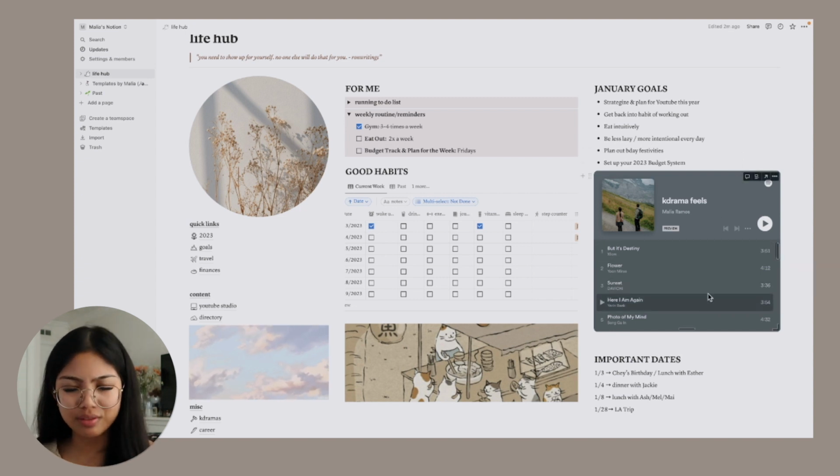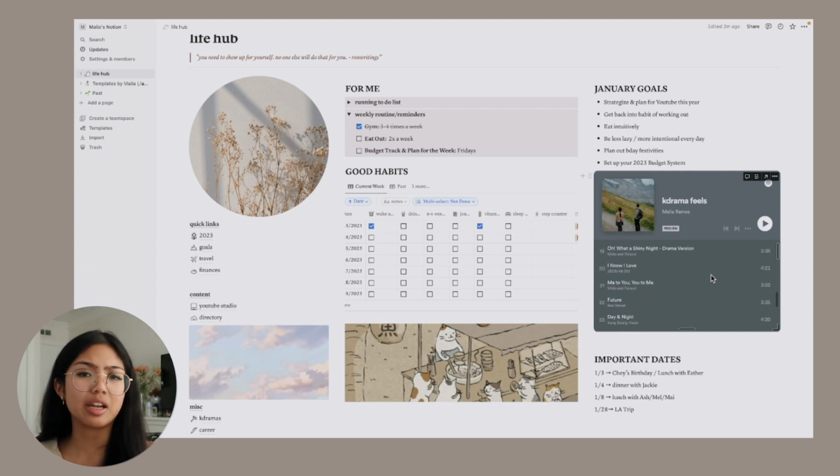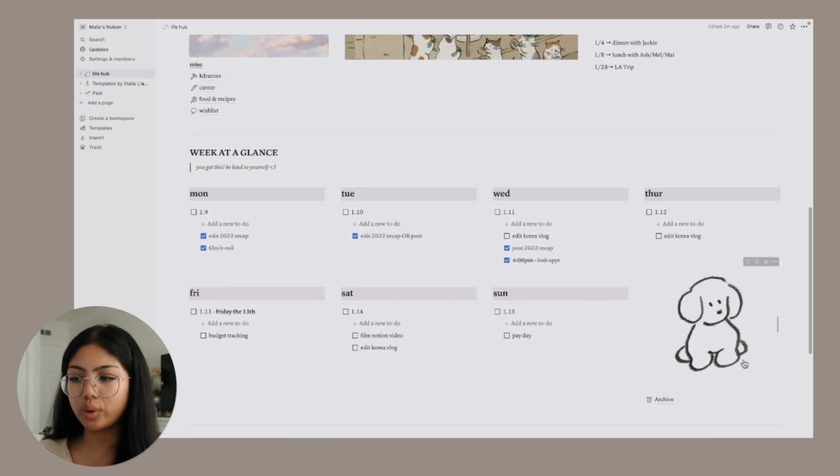You can embed a lot of things from different platforms like Spotify. So I added one of my favorite K-drama playlists just in case I was ever in the mood to cry for that day. And then below that, I wasn't really sure what to put here, but then I just decided to have a little section of important dates for the upcoming month just so I could see it at a glance.